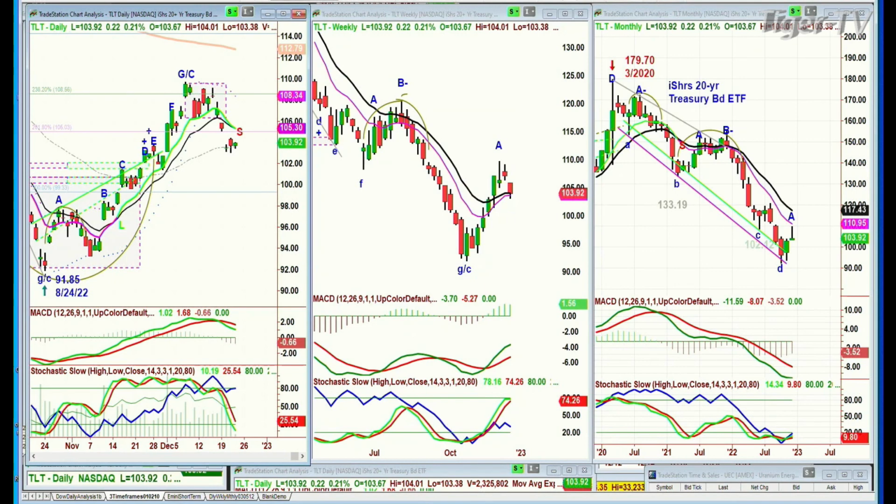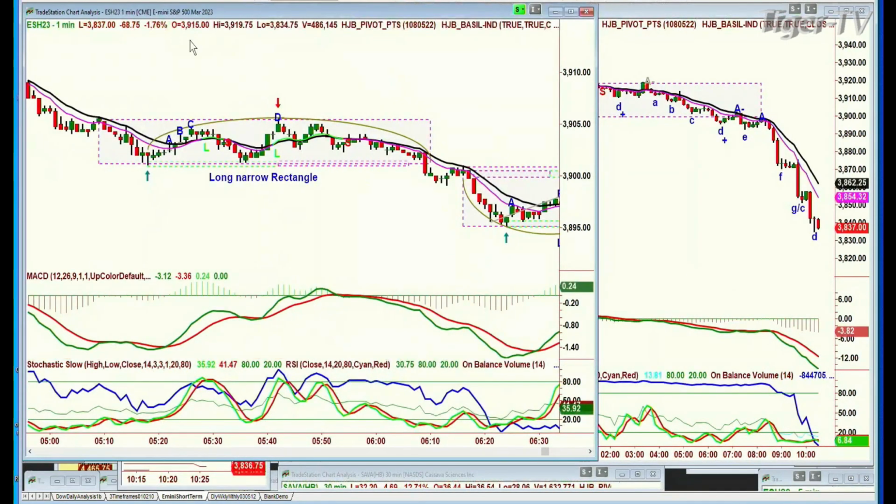Now I wanted to show you something else. In my webinars that I give, I always talk about, and I've spent a lot of time on, the narrow rectangle that can last a lot longer than your patience. So I have a large rectangle. You saw that just now. I don't want to go back.